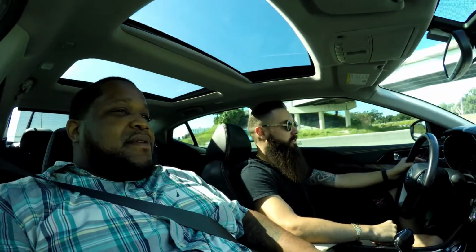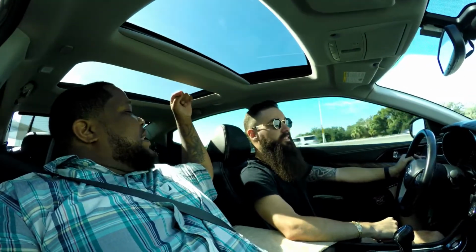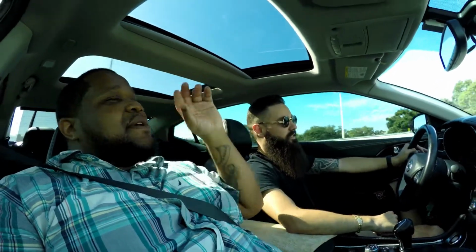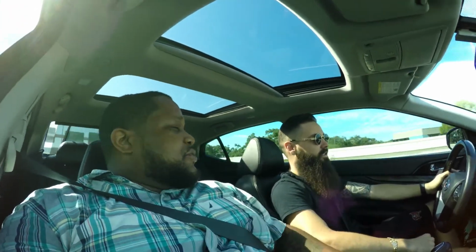Right. Good. But it's dope the way the shade comes from the back to the front, like it goes at the same time, and it meets in the middle, man. You haven't had any issues or anything like that with it? No issues at all. And this is a 3.5 V6, 300 horsepower.